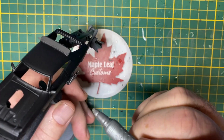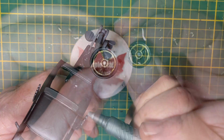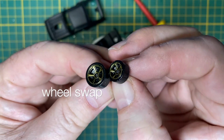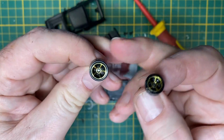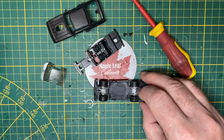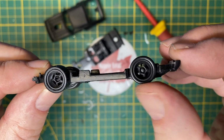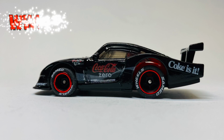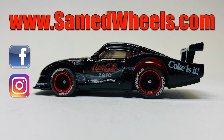Time to do a little chrome highlighting on the exhaust tips, as well as an important wheel upgrade. I do away with the original Hot Wheels. They're staggered back to front, as you can see, 12s and 10s. I've put a matched size set of Samed wheels on, but I blacked out the name and the rims just to keep in the theme of the Interceptor.